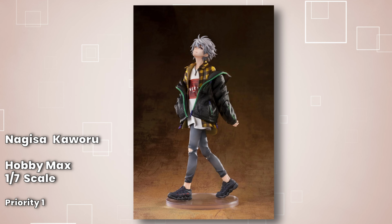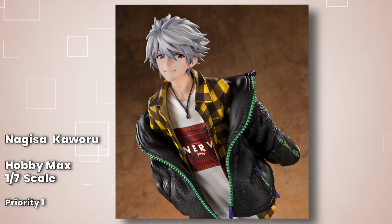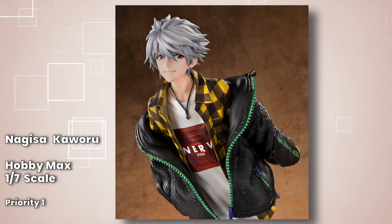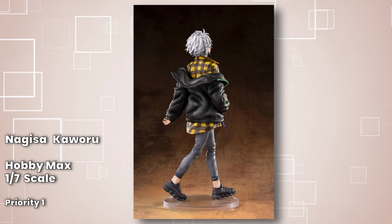And then the final figure for the month of November is going to be an Eva figure. This is the Nagisa 1/7 Radio Eva Part 2 by Hobby Max. This is going to be one. I'm definitely getting this for my wife. I think this is actually my wife's favorite character now that I think about it. So I'm definitely going to be getting this for her Christmas gift, I guess. We'll see, but yeah, it's definitely on the list. He looks pretty cool. I like his outfit, got a little bit of swag there, so a very nice looking figure.